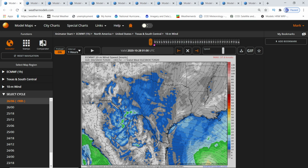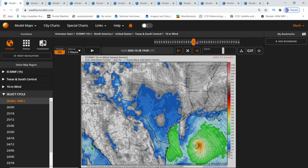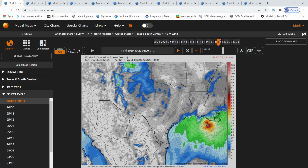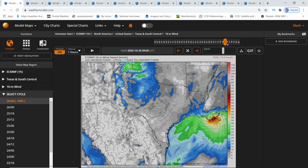Now, you can see how close Texas gets to the storm. You'll see that you don't get a lot from this storm. It turns off and goes towards Louisiana, Alabama, Mississippi, and the Florida area more than it goes towards you. I just wanted to point that out for people in Texas because they were curious.